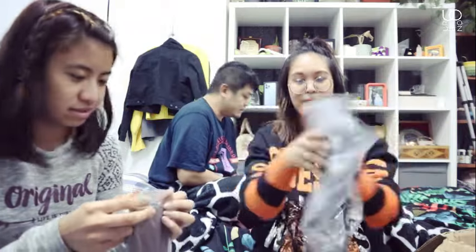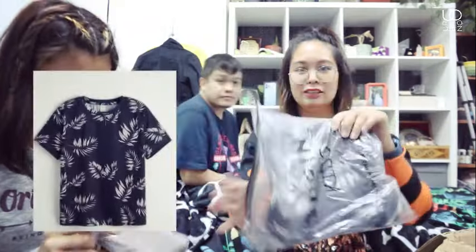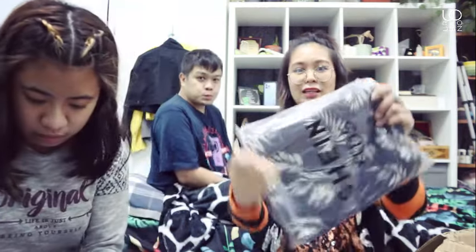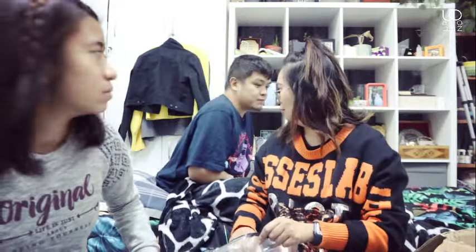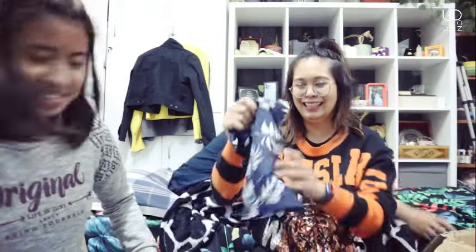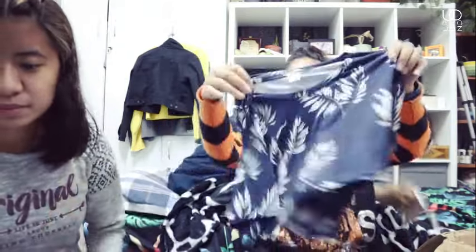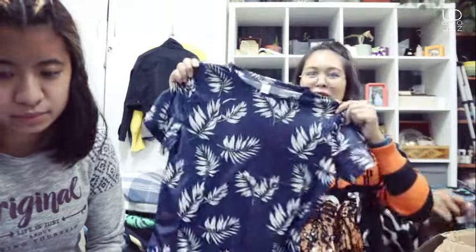This one is for Adam. Spoiler. No, this is not a birthday or a Christmas gift. He's getting so much fat that his clothes are not fitting. Pangit. So I got him this t-shirt. This is how it looks like. Oh, so nice. It's so summery.